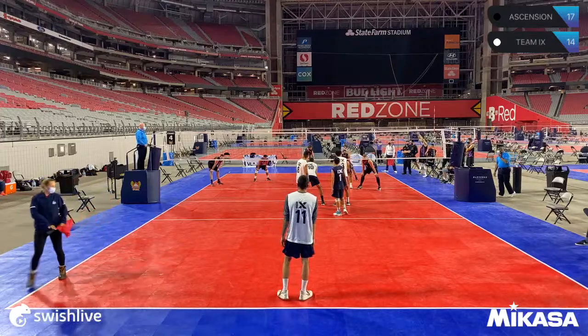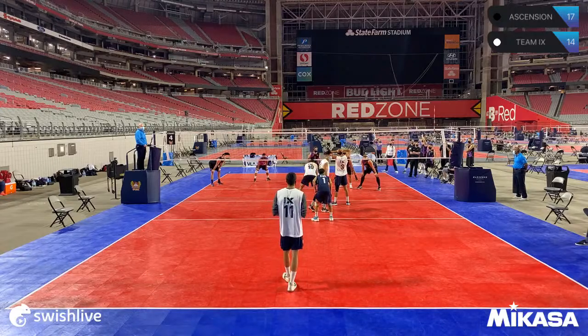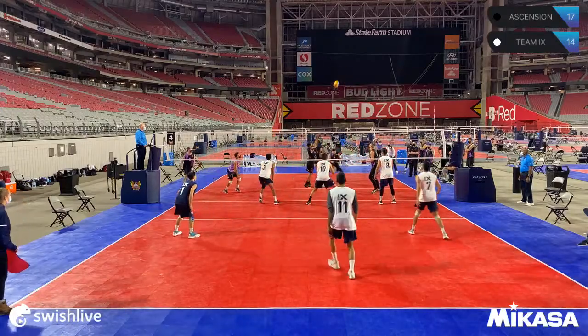Connor Doherty on the right pin here, like we talked about. Well, that will be a storyline to follow for the Ascension. We know he's capable of hitting the ball in system on that right pin, as he's used to being a middle blocker. But the out of system will be the question. Nice cover by Suarez.